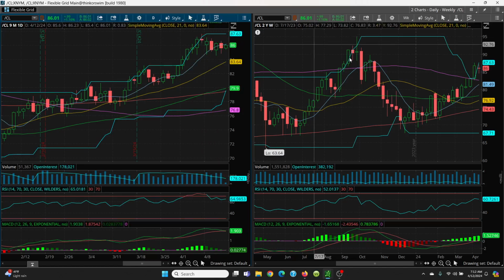We close above that, then here's your target. You're going to go 87.83, and then we have 88.29, and then this is what we've been looking for, 89.85. We'll call that $90. Right above that we have 91.23, 91.88, 92.43, that's a very, very key level, and then we have your 95.03, which is 95. So our two big targets are going to be 90 and 95 in the near term, if it keeps right on going.